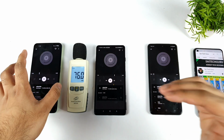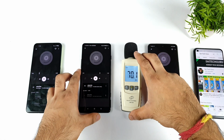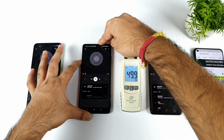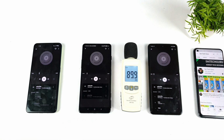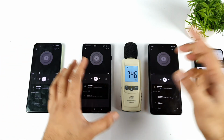The Realme GT Neo 2 went up to 91 decibels as the highest value recorded during this testing. Now let's see what happens with the Poco F3 GT in terms of the volume output, how high this phone can come up to. Let me start the audio from the beginning. Even the Poco F3 GT was able to reach up to 91 decibels as the highest value, but overall I did see most of the time 90 on both phones.